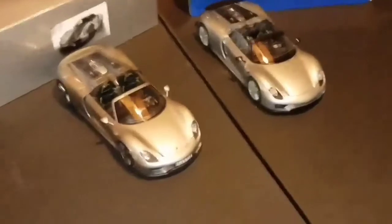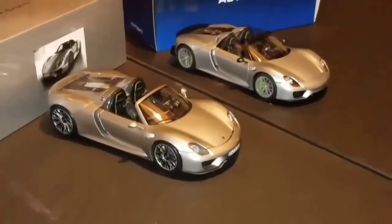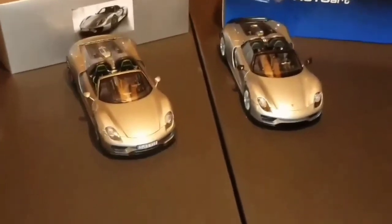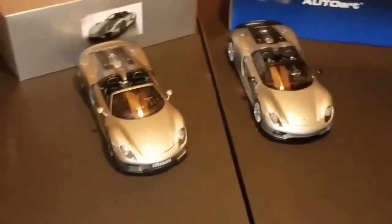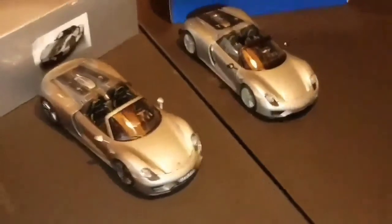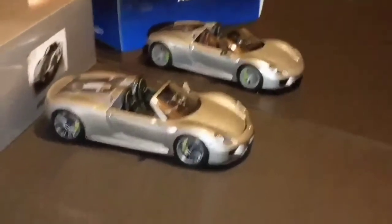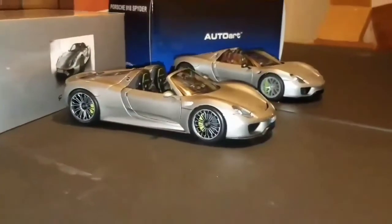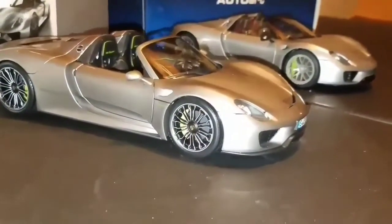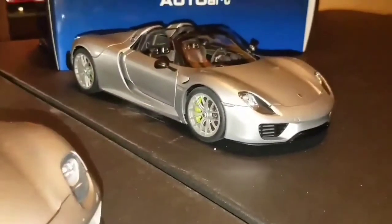Another big difference between the two, the Minichamps model is die-cast metal. AUTOart, in their new tradition, is composites, which means it's a plastic injection molded body with a metal chassis. I know that there's been a lot of mixed reviews on that. Personally, I don't mind the difference. There are advantages and disadvantages to the injection molding. One of the biggest advantages is the fact that they can make the lines and the overall appearance of the car much more accurate, much more crisp. Better appearance, in my opinion.